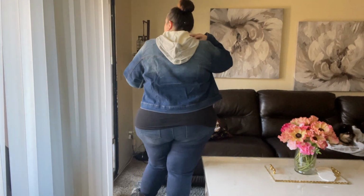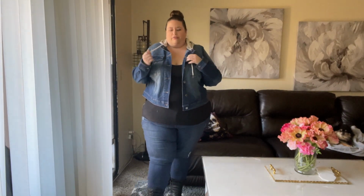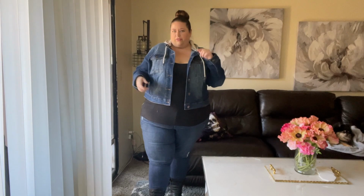I got this denim jacket from Lane Bryant. This is also a size 24. It is a little bit different than what I have had in the past because there is the hood on it as well. Now it is removable. So if you like the jacket, but just not the hood part, you can take that off. My other jacket I've had for probably 10 years, she's getting worn and beat up. So I thought it was time for a new one. And I love that it has the versatility of with the hood on, with the hood off, you get to be a little bit more sporty. Or you can take it off and wear it with dresses and skirts and stuff like that.